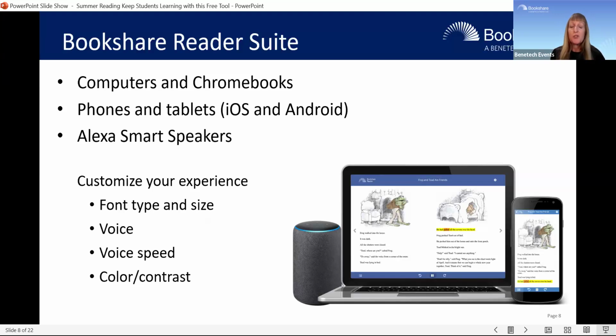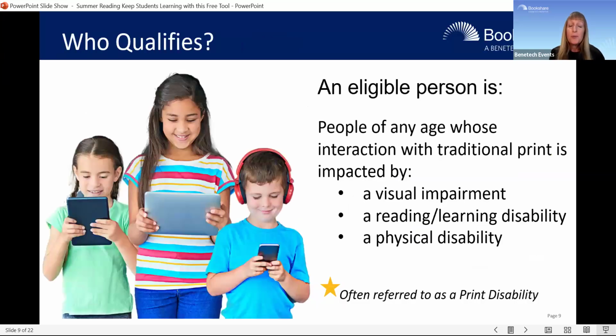So even sometimes just making slight tweaks to the way a book is voiced or displayed can really help a student engage with the content. So Bookshare does offer with some eligibility criteria.